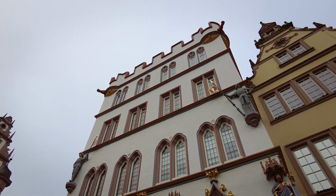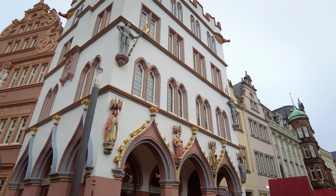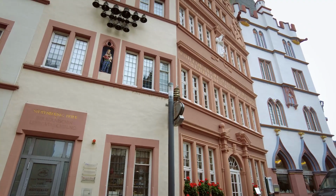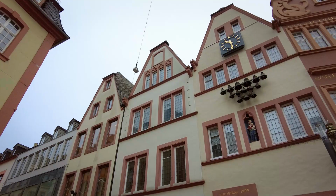The restoration, funded in 1965 by donations from local citizens, gave us this, when we could have had something in a modern 60s style. Personally, I think the heart of Trier looks fabulous on a grey day in November. I bet it looks stunning in summer.